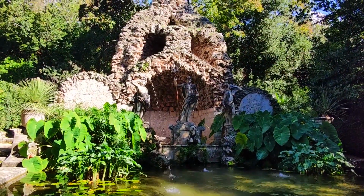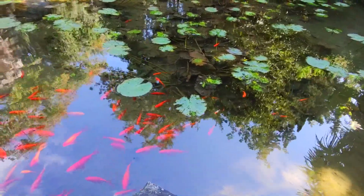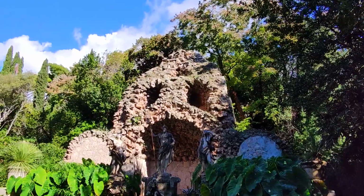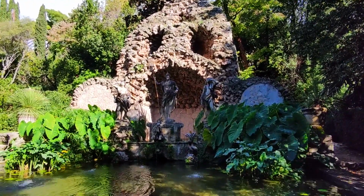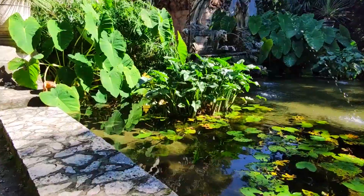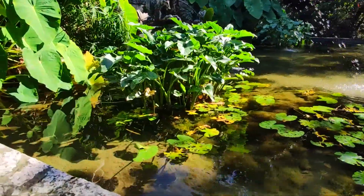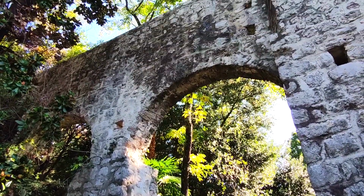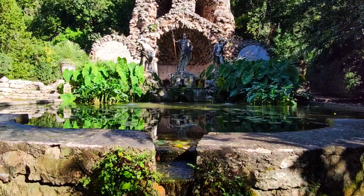Here we've just arrived at this beautiful little fountain. There's a nice pond in front, lily pads, and some beautiful, looks like koi fish. And it's actually all part of the aqueduct system here in the gardens. This aqueduct is like a piece of art in itself, and this fountain is so beautiful. So the aqueduct is actually made up of these 14 arches here, and they span across 70 meters and bring the water to this fountain.